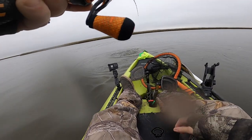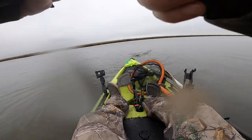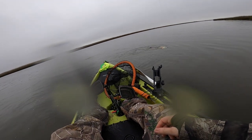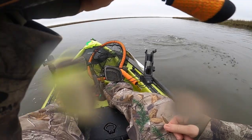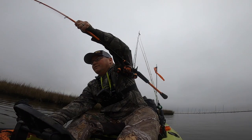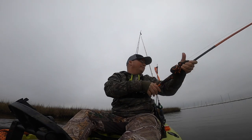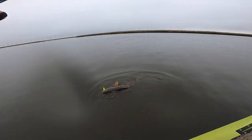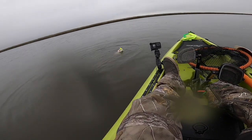Looks like about 25 inches probably. Good size redfish. Barely hooked on the outside of his mouth. Try to get him in the net. See if we can get him. Get him out of my pedals. Look at him. Look, he's barely hooked.